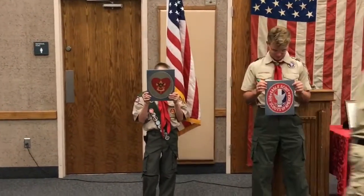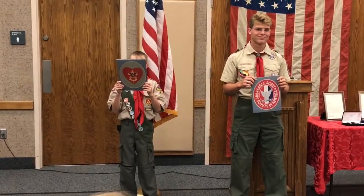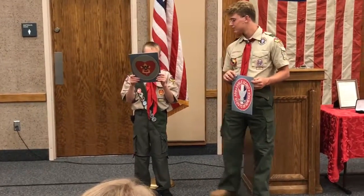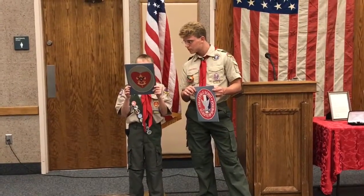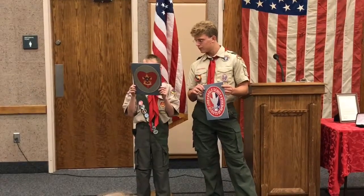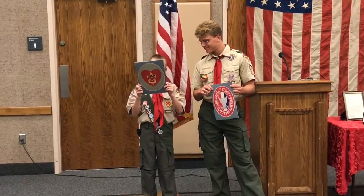The symbol in the rank badge represents the accomplishment of health and fitness. The first aid merit badge is required for both Life and Eagle, until 1972, when it became required for all ranks above first class.